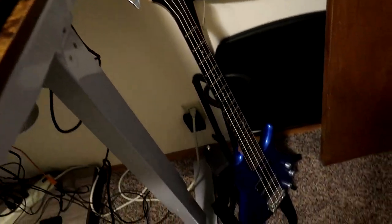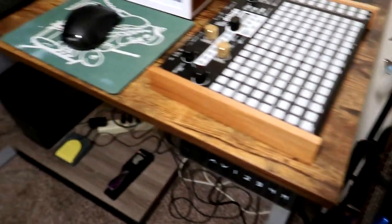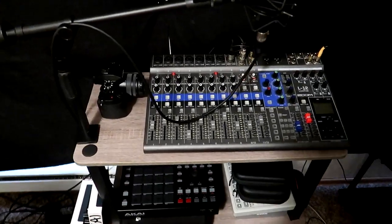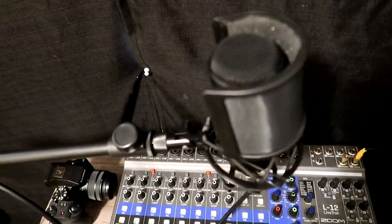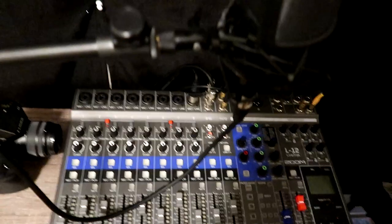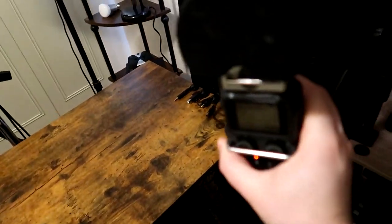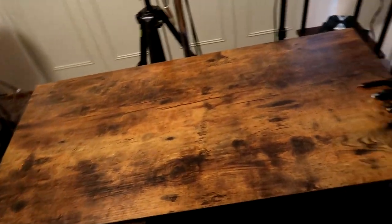Oh, and I've got my Ibanez micro bass right there, as well as a folding chair if I have any guests in here that are recording with me or just jamming. Also, not sure if I mentioned it, but this is my microphone that I use for the videos. It's an Audio-Technica AT2035, I think, and it just plugs right into the live track mixer there when it's time to record. There we go. Now I'm at the recording desk and the microphone's right there. It extends out if I need it to be longer.